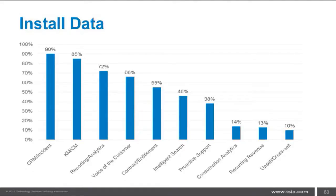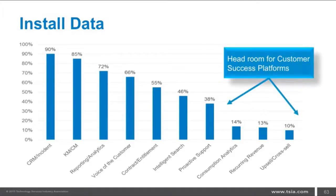Guess what? We are very heavily weighted to a lot of the traditional capabilities that, for example, support organizations would have. CRM tools, knowledge management tools. You all have more analytics than we typically see. But look at the headroom. If we're really going to influence retention and expansion, and we're going to be really sophisticated about our adoption and our consumption analytics, there's different tools we need. And there's not a lot of uptick there yet. We've got to get there if we're going to scale this function.